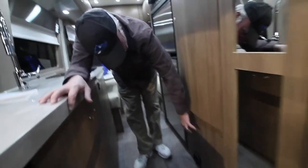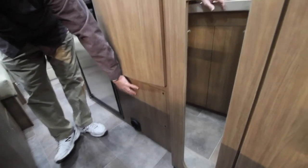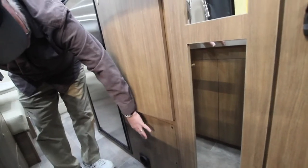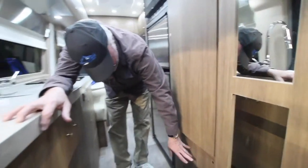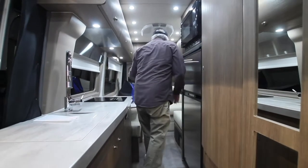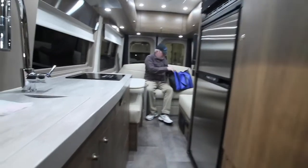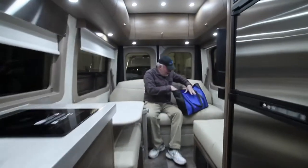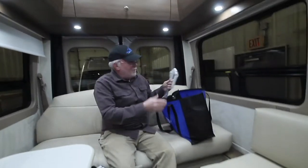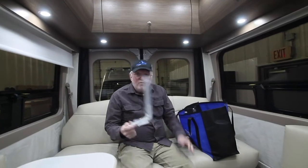This panel here is access to the back of your Truma AquaGo water heater. When it's time to winterize it, you remove these 4 screws, and there's valves back there you access to winterize the coach. Maybe I'll take a minute here before we're done and show you some of the stuff that comes with it. This blue bag comes with every Pleasure Way, and there's a few important things in here. This is an emergency crank for your awning.